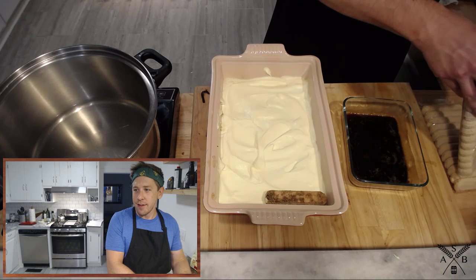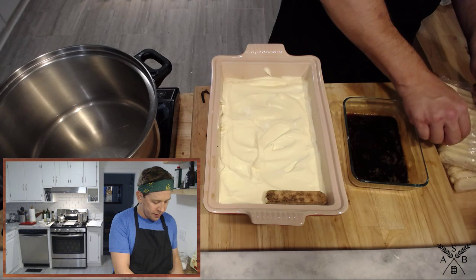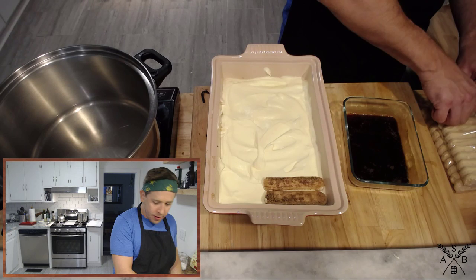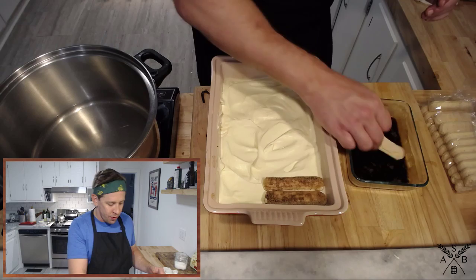It was espresso and rum. Oh, yeah, sorry. This is espresso and rum, or any strong coffee. You just want to have a nice coffee flavor in there. The bad thing about me making this is I want to cut a piece tonight, which I'm going to do, but it needs a couple hours in the fridge, so that step is going to be slightly abandoned.